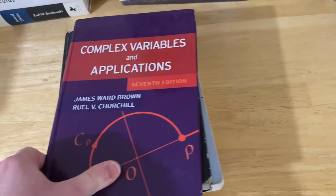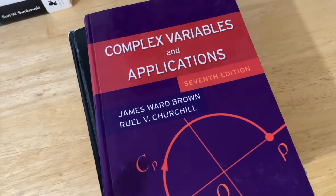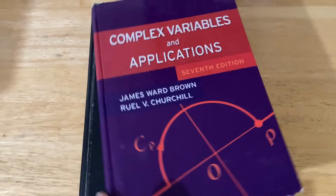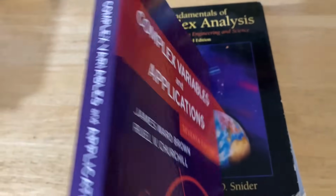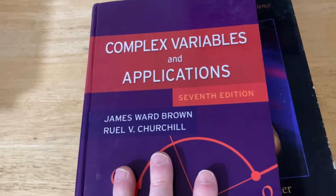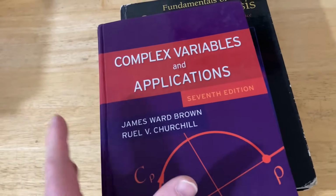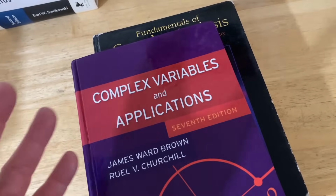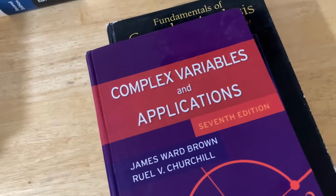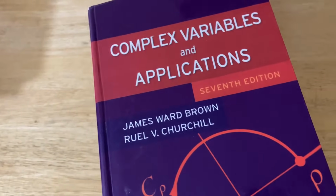So this one here is perhaps the most popular complex variables book in the world, in the sense that it has been used for so many years and so many people have used this book, for decades. This is the 7th edition. I'm not sure if there's a newer one. It's by Brown and Churchill, and it's an introductory level complex variables book. So that means that you only need some calculus for this. You should know how to compute partial derivatives and stuff like that, which you basically learn in Calc 3. So beginner book for complex variables.